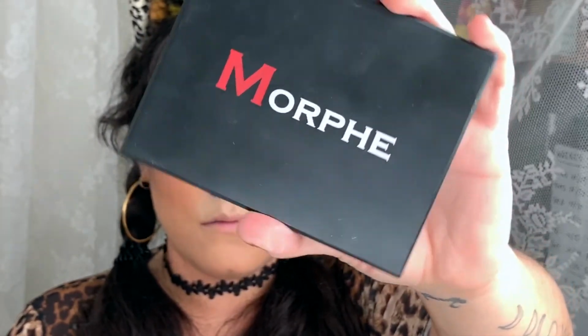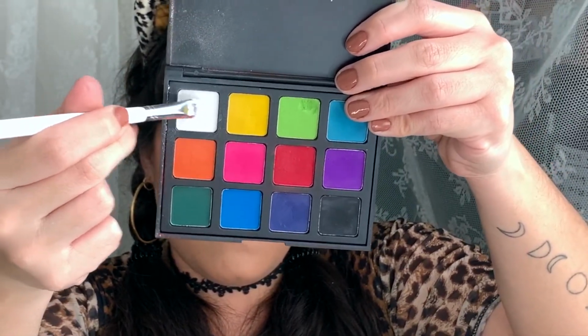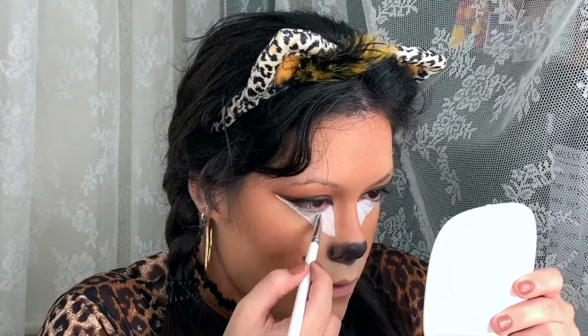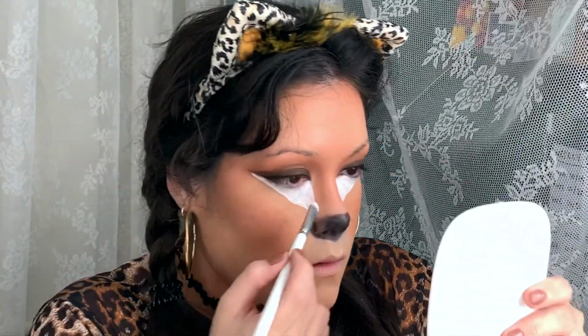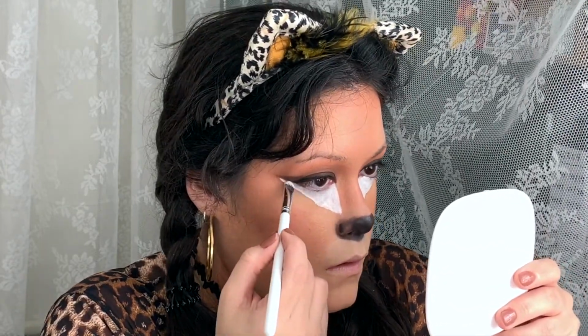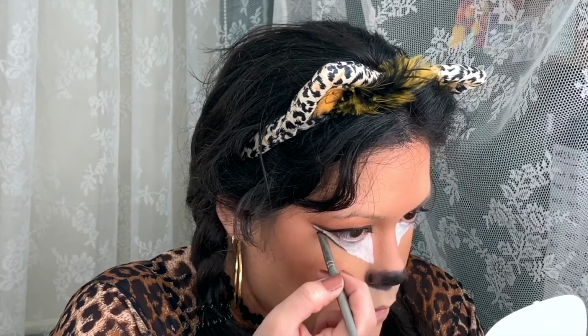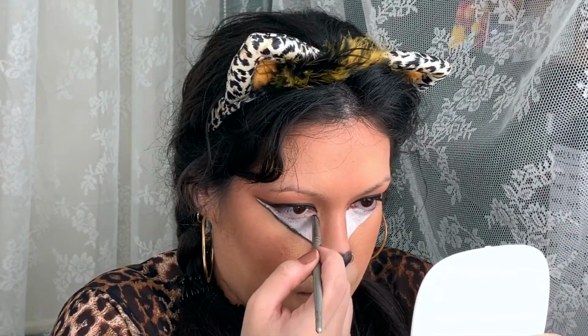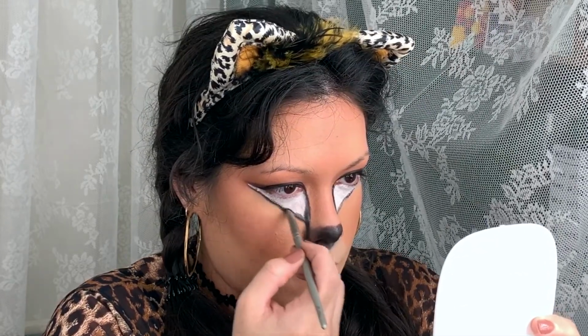But it's just a little tricky. I'm going in with the Morphe Picasso palette and just going in with the white to set the Hydra liner. The Hydra liner will set on its own, but I just like to fill out any unevenness with this white eyeshadow too. And now going in with Noir again, I'm just outlining the white triangle just to get that cat-like look.